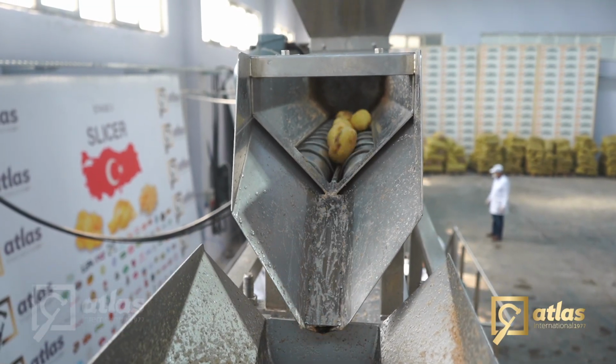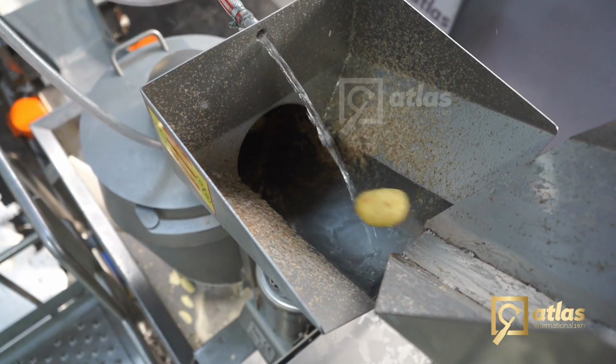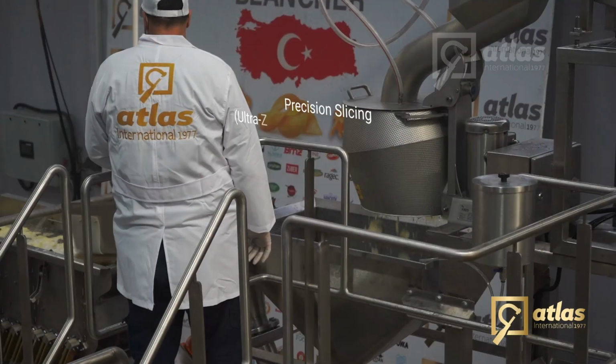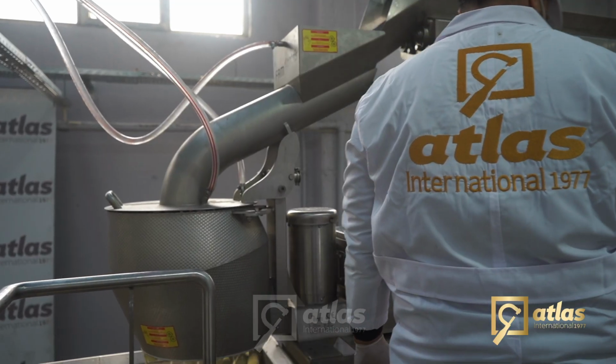After inspection, the potatoes move through the spiral lines to our innovative slicer, slicing potato into ultra-thin flat or wave-shaped crinkle chips, delivering perfection in every cut.